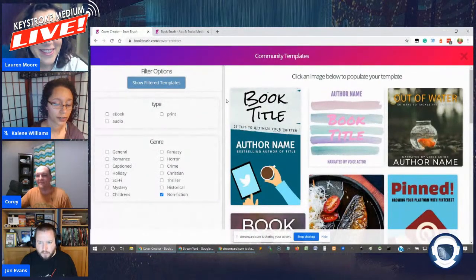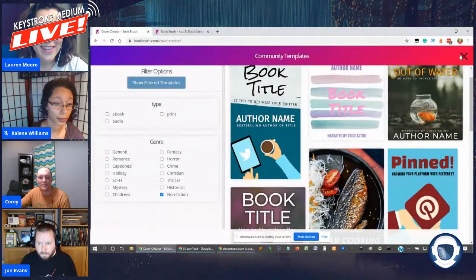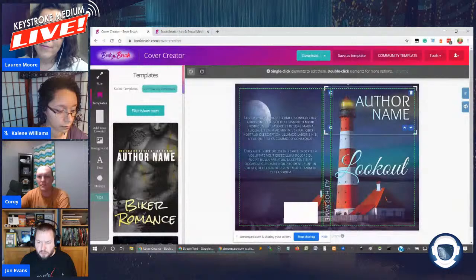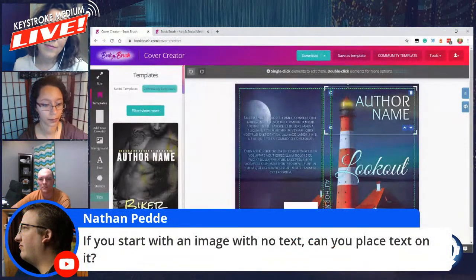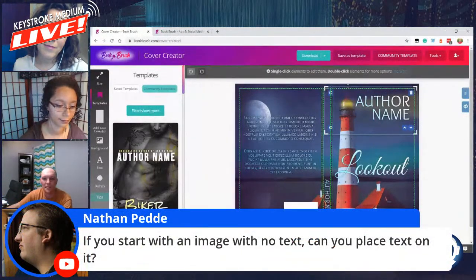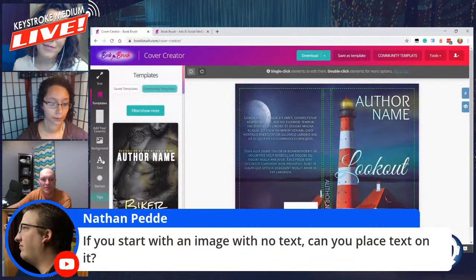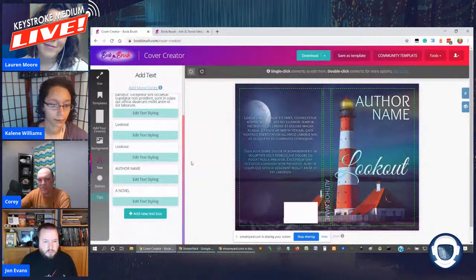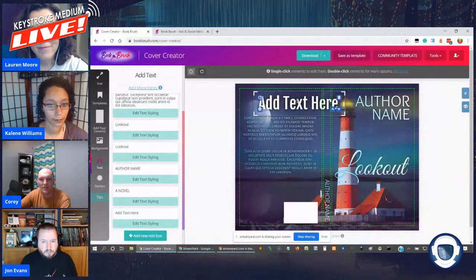Cool. All right. Well, any questions on that? Oh, so Nathan has said, if you start with an image with no text, can you place text on it? The answer is probably yes. There are different ways you can add text over here. Shift T adds a new spot, and you can double click.